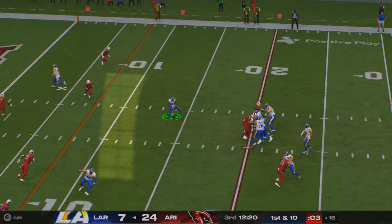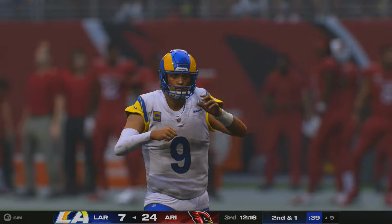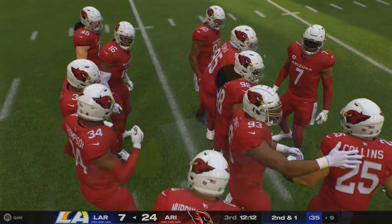Stafford looks to throw again. He'll find a man over the middle, Tutu Atwell. And he gets this inside the 10 to the 9. It's also a gain of 9.